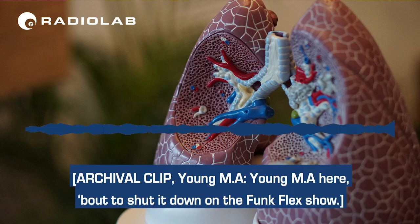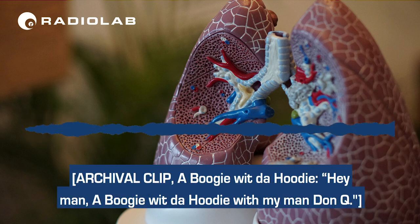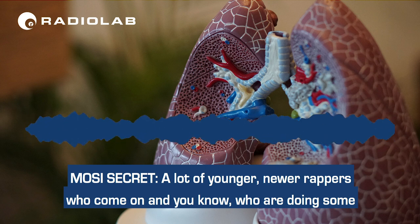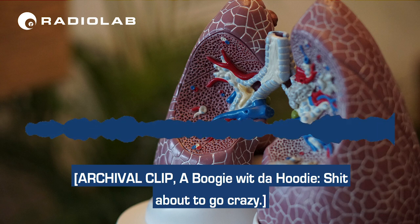And there are a lot of younger, newer rappers who come on and, you know, who are doing something. They think they're doing something.